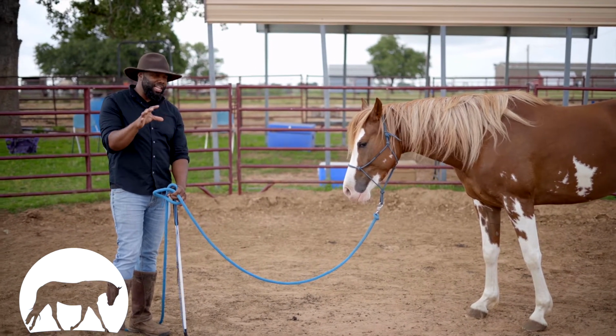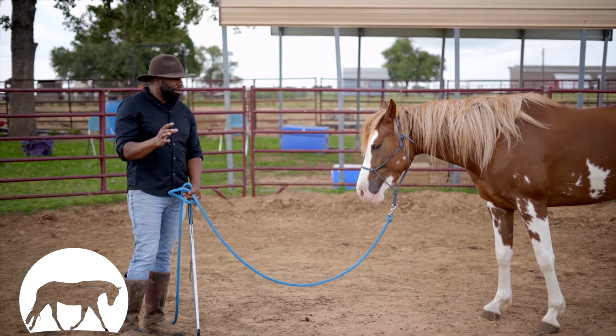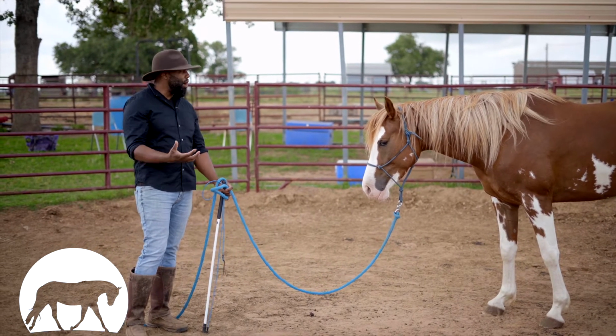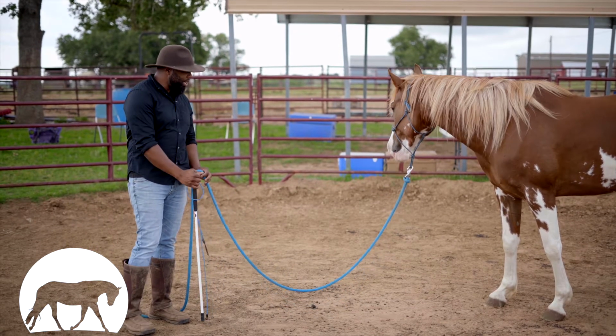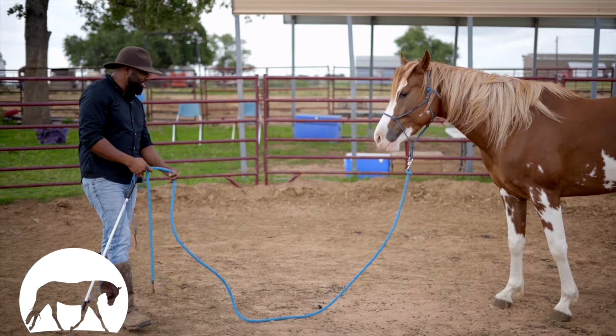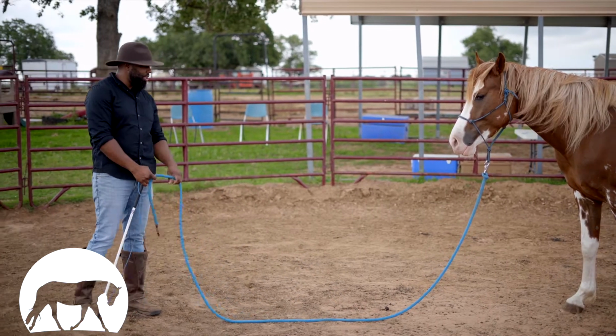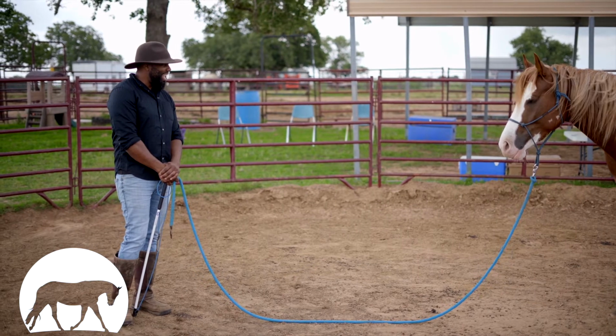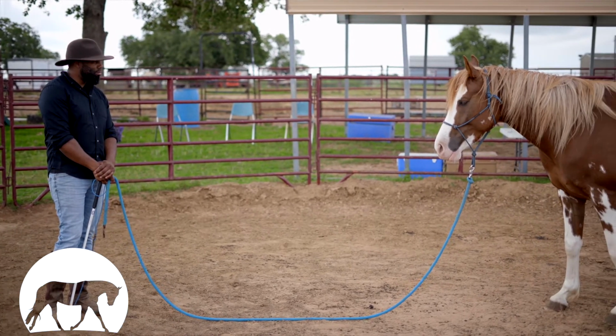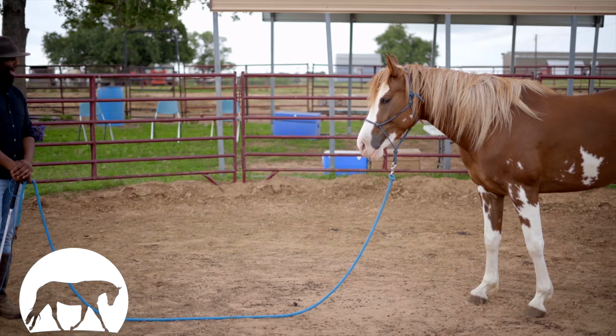And that's all that we need to get with this exercise. Your horse doesn't have to be doing it perfectly, but you want them to really demonstrate just a little bit more understanding than when we started. I'm just going to give her a little bit of slack and see if she tries to step forward like she was doing earlier. I want to make sure that she really, really gets this. So far, so good. I like what I'm seeing.